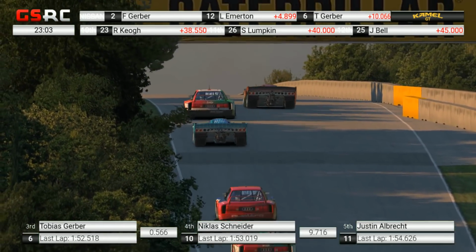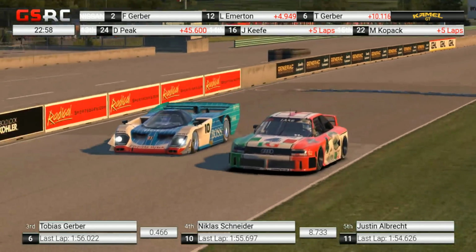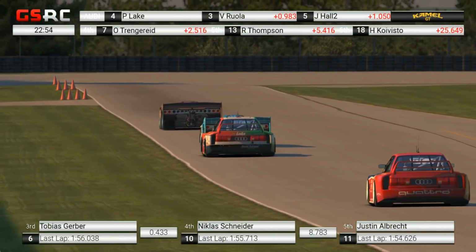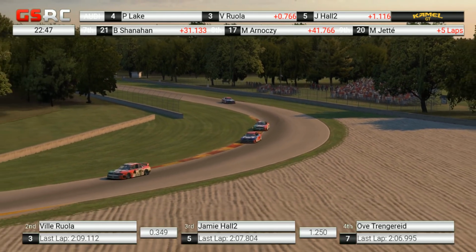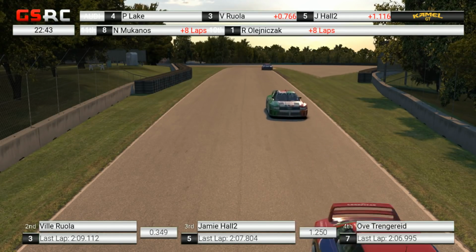Oh. He's gonna lose second, I think. Paul's got a pretty good run. Jamie, go ahead, take a dive down in there. You're not gonna get many better opportunities than this. Force it, baby. Nope. A little too timid on the brakes. This time, Ruola gets it right through turn 1. Stops the bleeding at second.